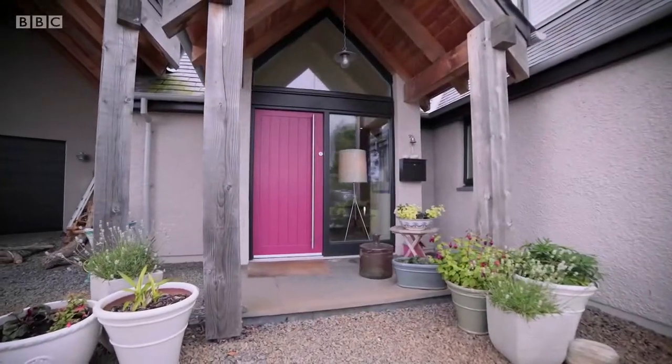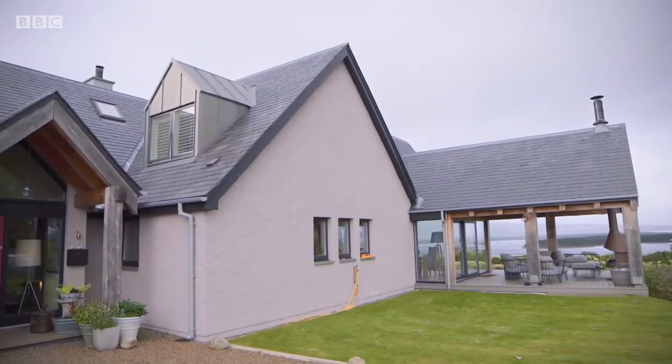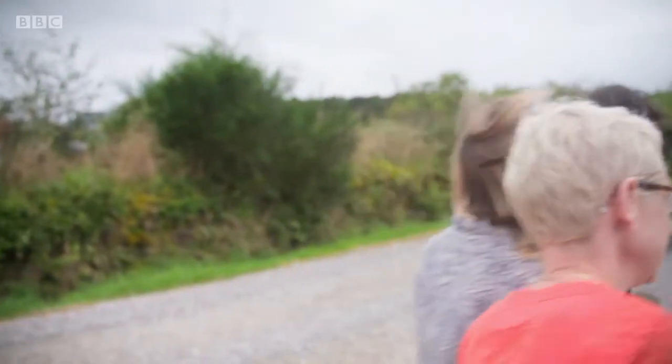Look at the pop of colour with the fuchsia door. Isn't that lovely? I love this colour that they've painted the outside. Like a smoky grey. Yeah. Not white. Yeah, not white. Yes. I think with the slate roof, it's just perfect, isn't it? And I love all the gables just coming at us. Isn't that brilliant? Yes, all at different angles as well. All different angles, yeah. Should we get warm? Yes.